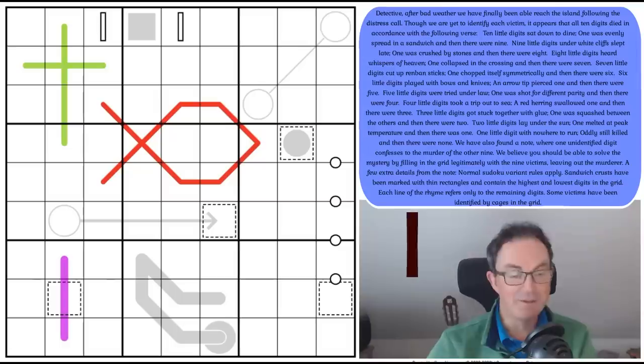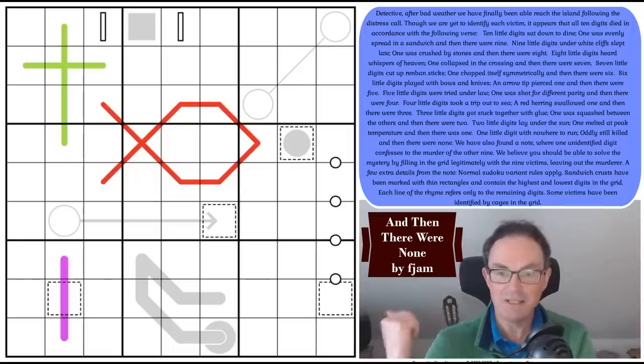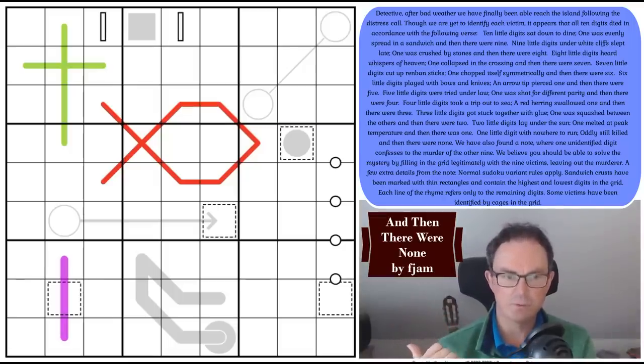I think I have to read the rules again. I'm very sorry, but I think if you're watching the video, you wouldn't mind me reading the rules again, because unless you are completely a genius, it would be quite hard to assimilate what these rules mean at one reading. So, detective, after bad weather, we have finally been able to reach the island following the distress call.